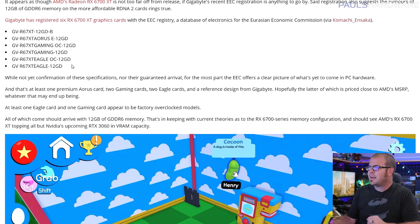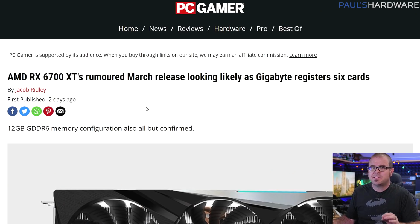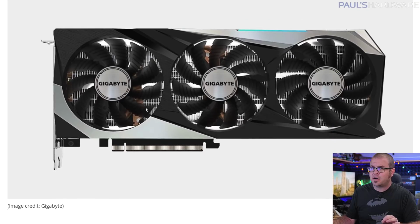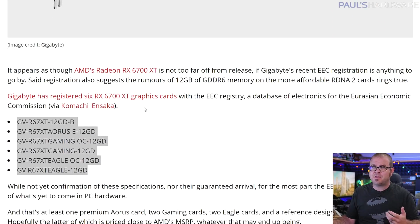A February 3rd entry in the Eurasian Economic Commission's registry indicates that Gigabyte has registered 6 new Radeon RX 6700 XT graphics cards. Now AMD has not announced the 6700 XT, but this all but confirms it, and the product SKUs seem to show a 12GB GDDR6 memory configuration. The lineup also matches a typical product stack for launch: 1 premium Aorus card, 2 gaming cards, 2 Eagle cards, and a reference design. Now the PC Gamer article here says that an RX 6700 XT and an RX 6700 are rumored to be in the works, and that both will be based on the Navi 22 GPU. They would be sub $500 cards, launching in tandem at the end of March.